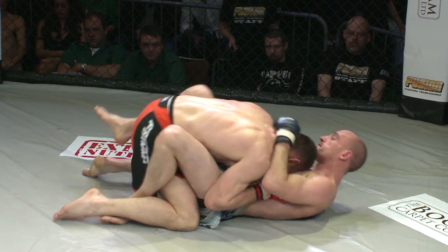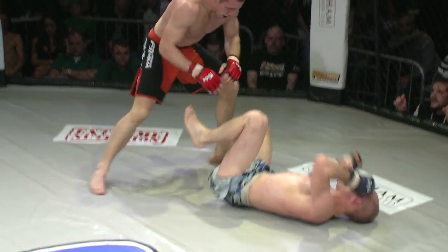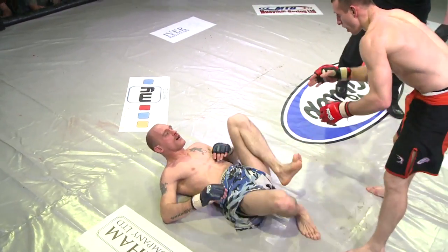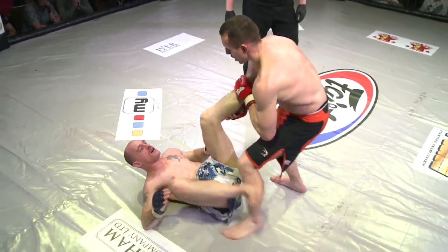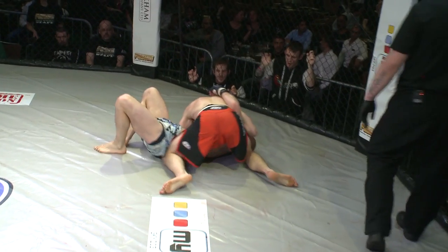As you said, he either needs a submission or to get out of this quickly and have one last chance upright. Well, he did throw his legs up and look for a triangle, but he's got to throw some up kicks and try and scramble back to his feet here. Can't afford to just lounge on his back for too long. And as you said that, Josh, he pays the price once more.